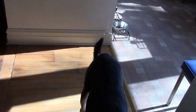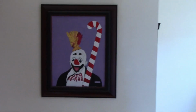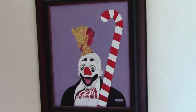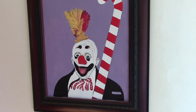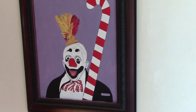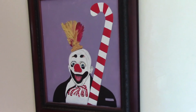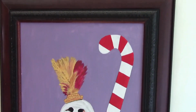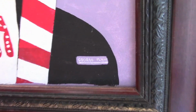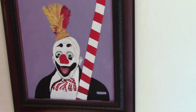Moving on to one of our all-time favorite pieces. We just happened to be driving around our neighborhood, and there was a thrift store open late at night, and we went inside, and we knew we had to get this lovely clown painting by unknown artist. Well, I mean, we know the name, but we don't know the artist. Oh, moving on.